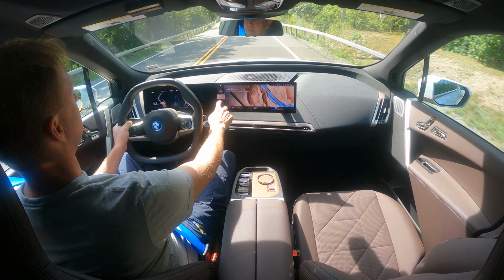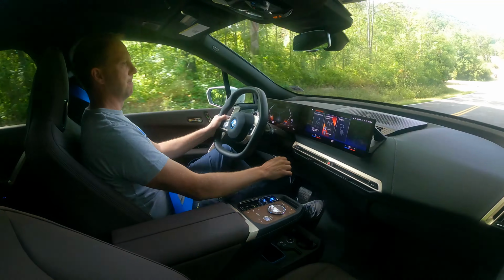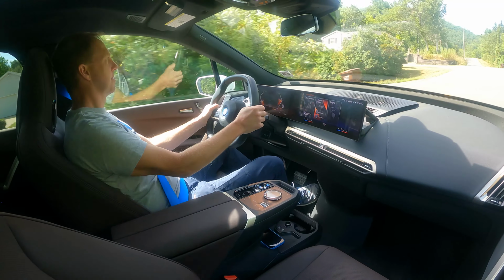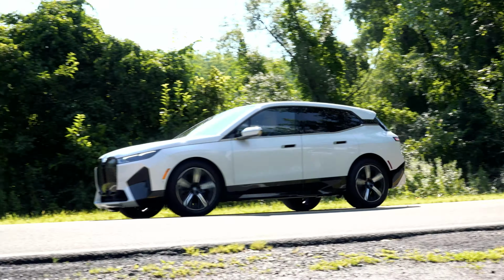These orchestrated soundtracks correlate to drive mode and driving style. I think they're pretty neat, but not everyone I've ridden with this week agrees, and in that case they can be shut off entirely. But that makes rapid acceleration even weirder in my mind, because then there's just silence without any reference point to how fast the iX is moving.